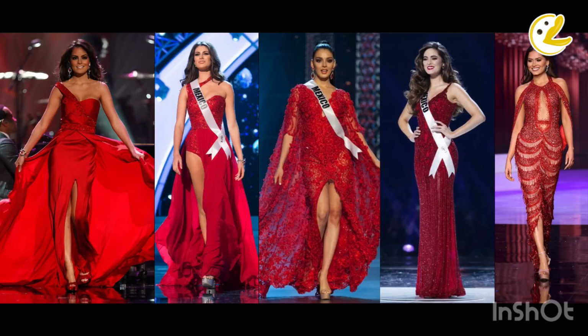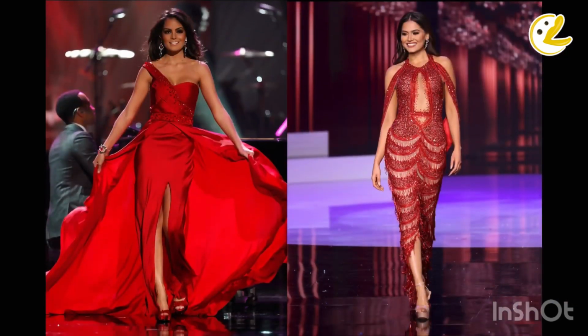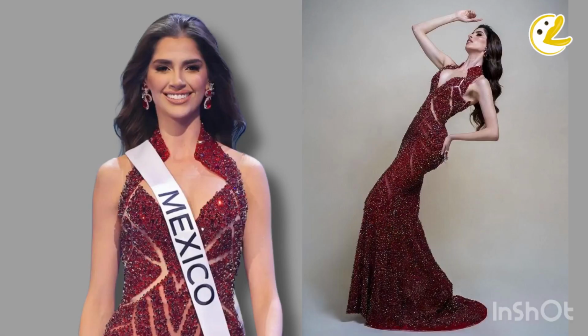And what I noticed is that red gowns seem to be the go-to color for a lot of Mexican representatives for Miss Universe, and it seems to work since they were able to win two Miss Universe titles in a span of a decade. So who knows? Maybe Miss Mexico this year might do well down in the competition if this gown will bring her good luck.